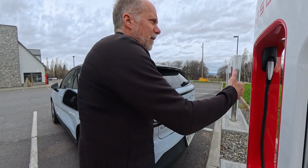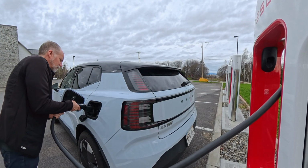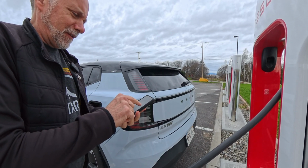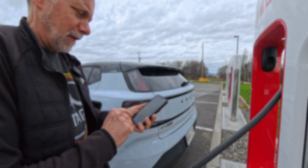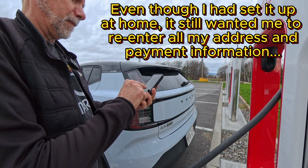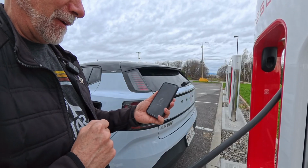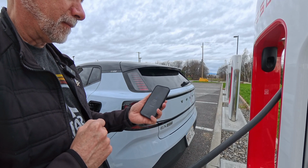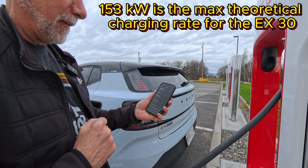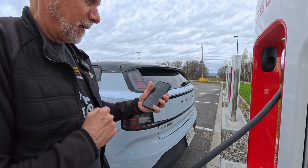And we're in. Then disengage the charger, and plug this in here. And we've clicked. And now we just use the app. So we're at station 1D. That's a happy sound right there. And we're going. Charging rate 153 kilowatts right off the bat. Maybe not, 123. Still very good. Okay, so yeah, seems to be working.